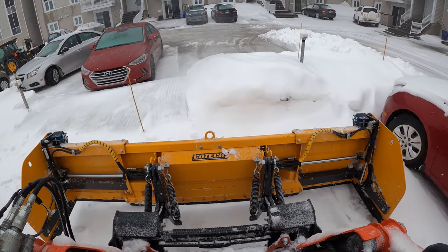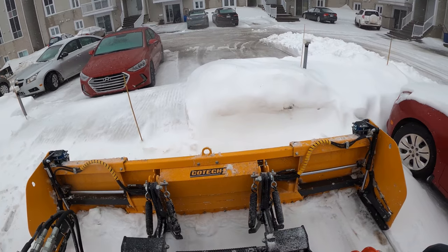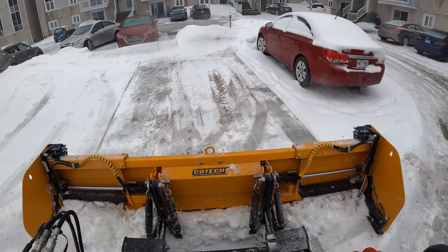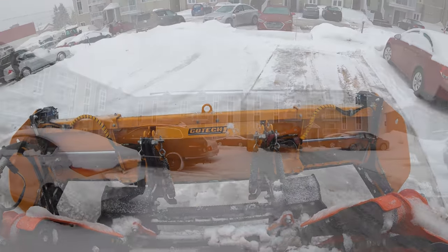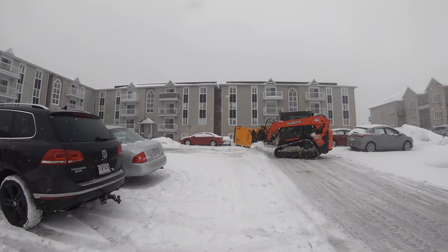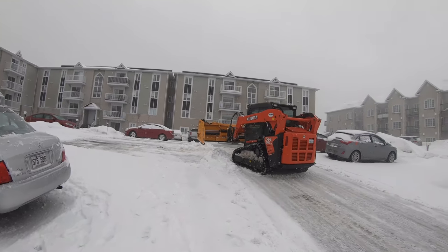Let's see how the tractor's doing. Okay, he's getting his second one. NTN, or Fernand's almost done with this one. NTN up here. I think if he had snow tracks, it would be a tighter battle. You guys tell me.